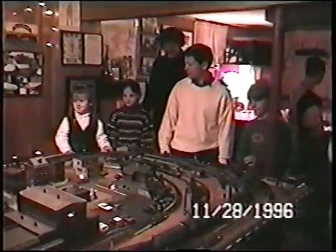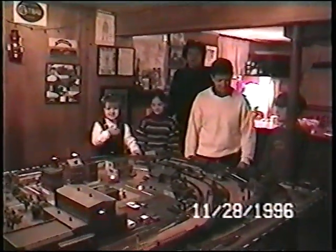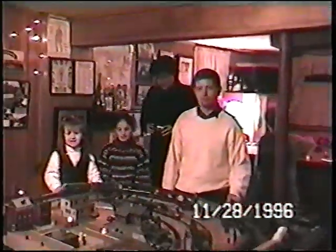What are we doing? About 80 scale miles an hour. My daughter's about ready to touch it. We're so glad that you all came to join our railroad display tonight. Yep. All we need is a buck to front a door for donations.